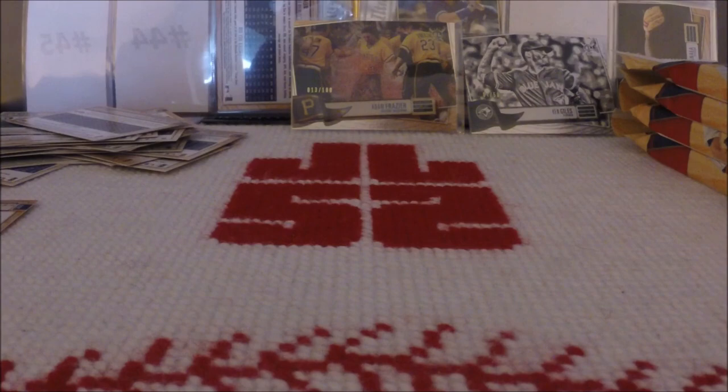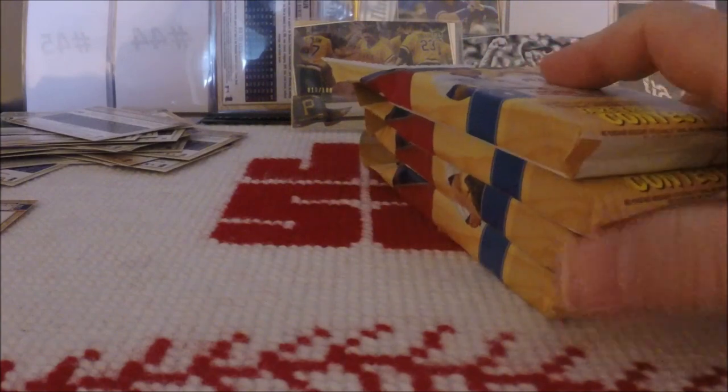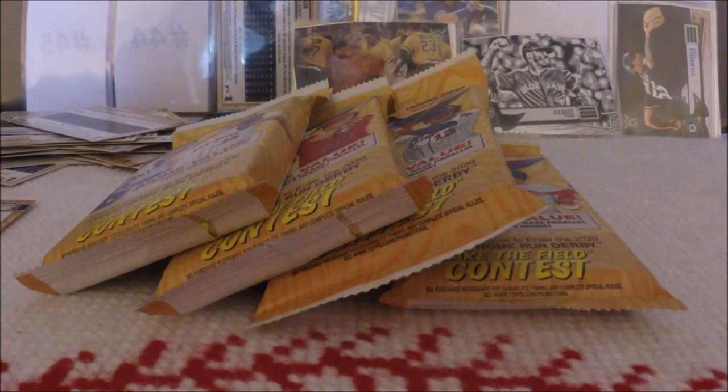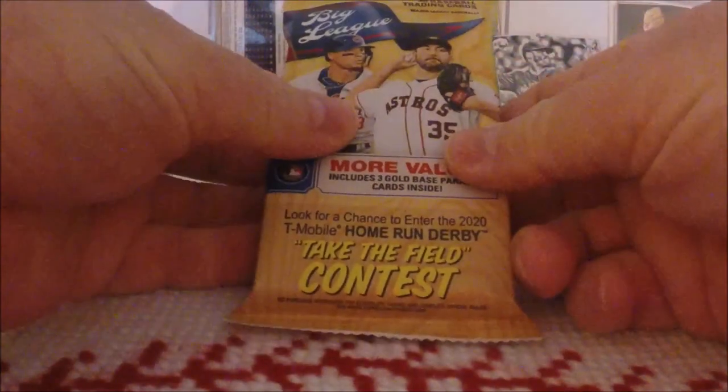Let me take care of something real quick, and then we will open the other four packs. We are back! Have something I need to take care of, but it is taken care of.